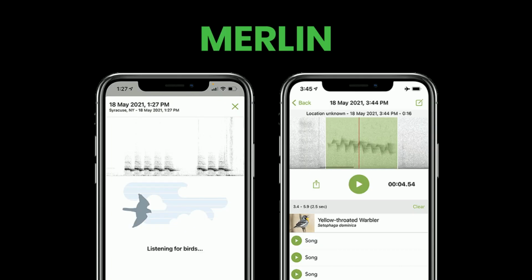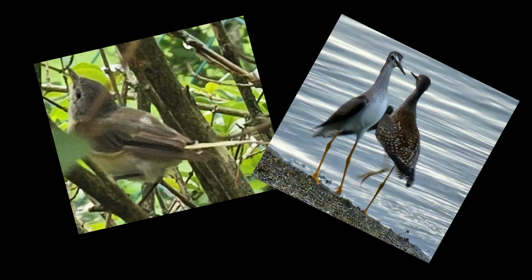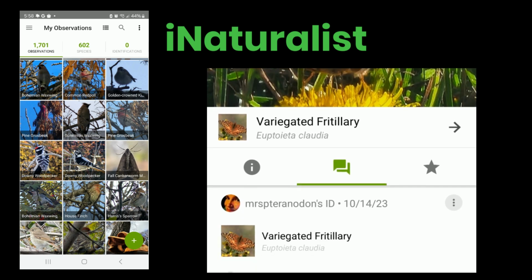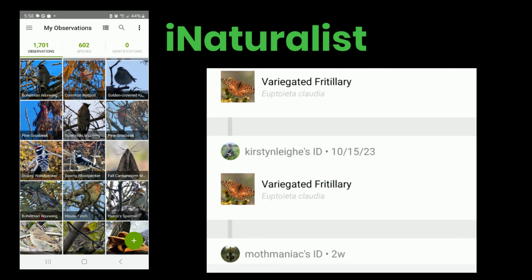Tools. There are 2 free apps that can help you complete this challenge. Merlin identifies bird songs in real time. If you plan to take photos of the birds you see, get iNaturalist. It identifies the birds in photos you take, and also works on insects, plants, and more.